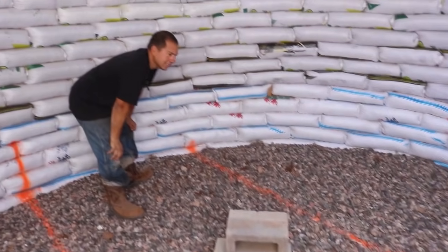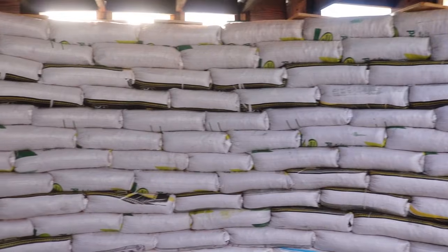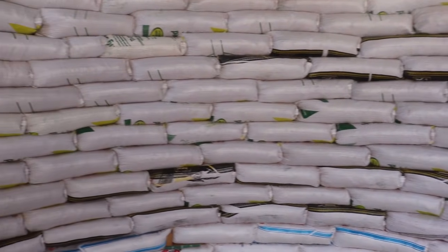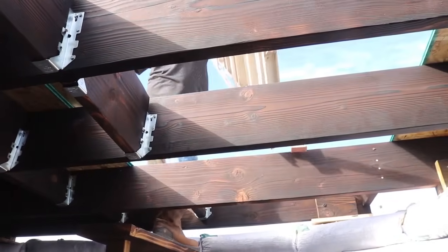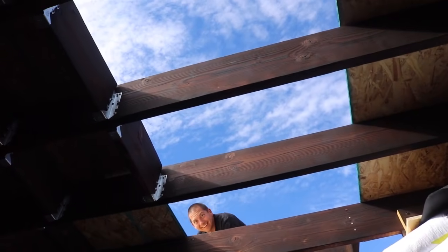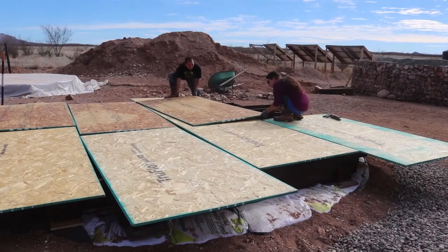How's it feel down here? It feels cool. You think it'll be like this temperature all year round? Soak it in, because this is going to be the last time we're down here probably for months. Let's get to fastening these things down.